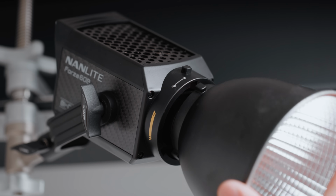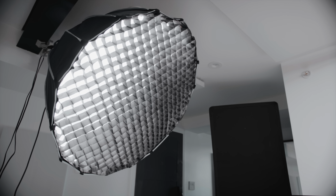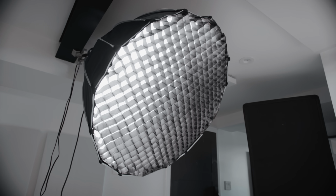So with these lights you can go ahead and add a light modifier such as a softbox or a dome setup. You could also have a lantern, just depending on the type of lighting that you need. In some cases we don't even use a dome and just have it bounce off the ceiling, but specifically when it comes to filming, one of the most popular setups is going to be using a softbox and possibly using a grid as well if you want that nice contrasted look that we have right now.